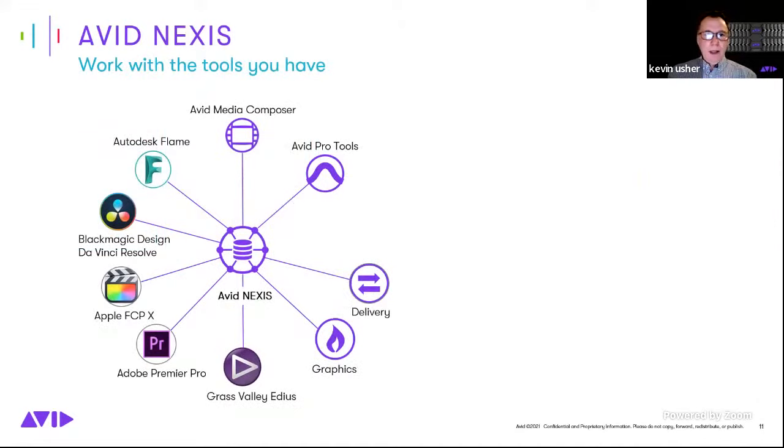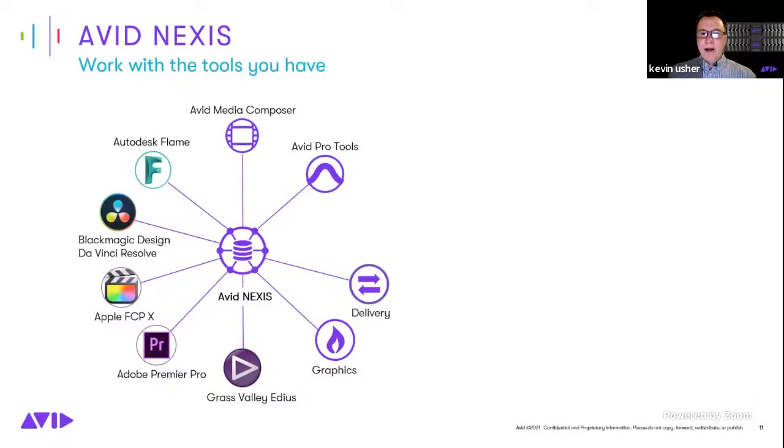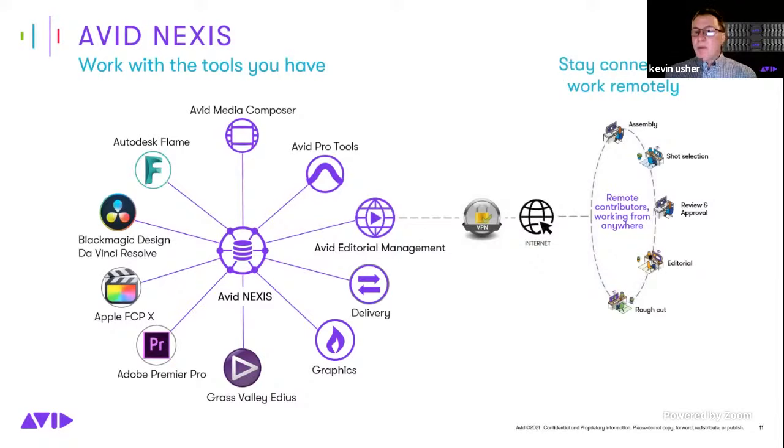The Nexus system, as we mentioned, will work with third-party systems, third-party applications. We've touched on some of those already, and you can see here on this slide that they can all reside on Nexus at the same time.